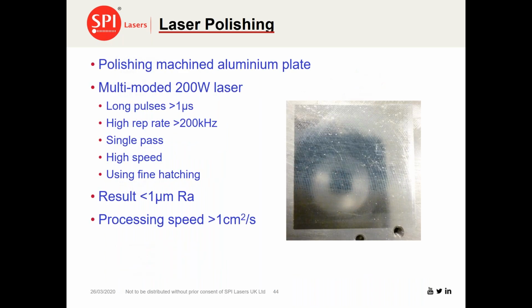This is an example, again, of polishing on aluminium rather than steel. In this case, we've used a 200-watt laser with a long pulse, highest energy, longest pulses. We're using high repetition frequency, in this case in a single pass, but sometimes things can be improved by multi-passing. It's high speed, with processing of greater than 1 centimeter per second, and the resultant Ra, that's surface roughness, can get down to sub-micron.